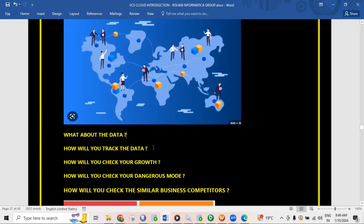What about the data? Data is the biggest issue, okay? Even at home, we could not maintain the data properly. How are you going to maintain the data at the corporate level? For that, we should have a proper strategy. Then only you will be able to survive. Otherwise, are you in a dangerous mode or a safer mode? You cannot understand. Suddenly, tomorrow the company is going into loss. You can't even understand. You don't have money to pay your employees. You do not have the money to pay your clients, right?